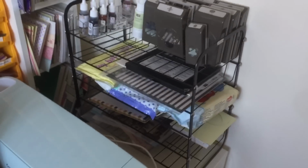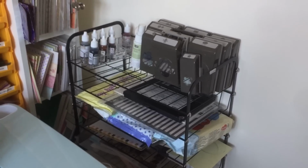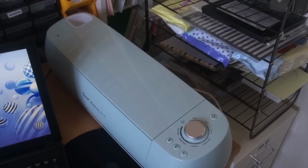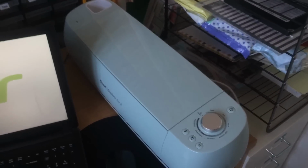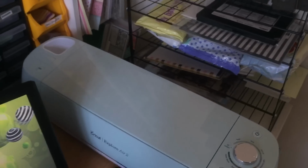My mum gave me this unit, storage rack thing. I love it. She picked it up from work. I think they were throwing it away. So I love that. My Cricut, so my Cricut Explore Air 2. I just got this before Christmas because I had a Cricut Eclipse, which is obviously now retired in the UK. So it broke and I had to pick up one of these.